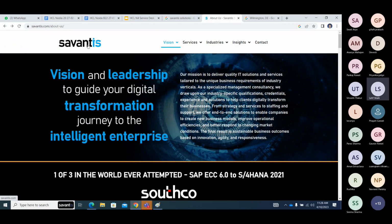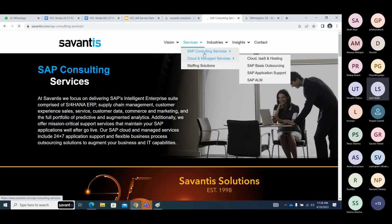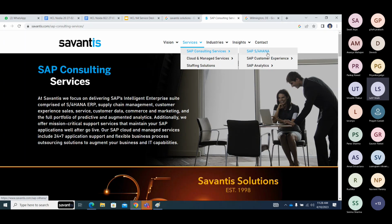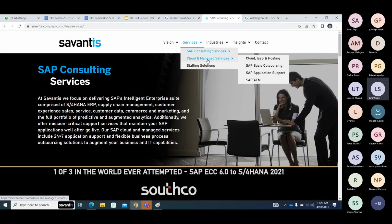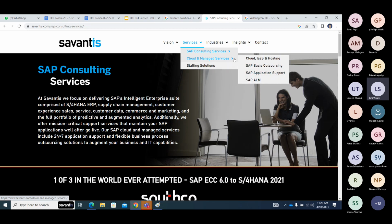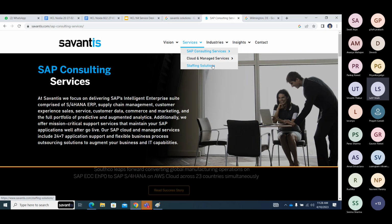Okay, so this is our Savantis, guys. Look here at the services we can see: SAP consultant. So it is an IT organization providing IT services like SAP consultant, SAP S/4HANA, customer experience, SAP analyst. In that, cloud service. You can see SAP Analytics Cloud, Embedded Analytics, SAP Data Warehousing Cloud and Managed Services, Infrastructure Service Hosting, SAP-based outsourcing, Application Support, ALM, and Staffing Solutions.